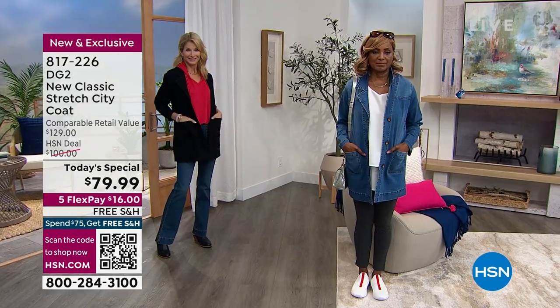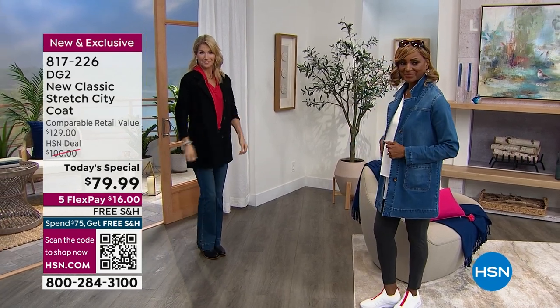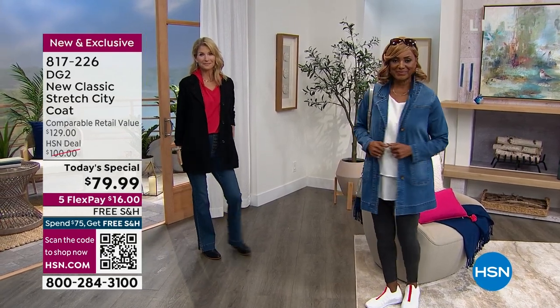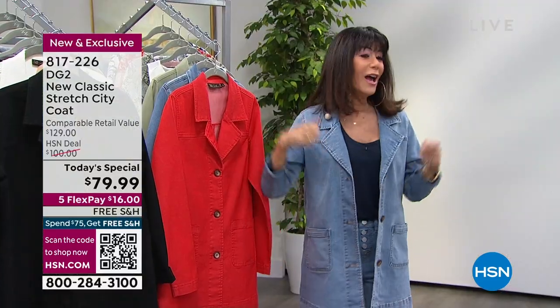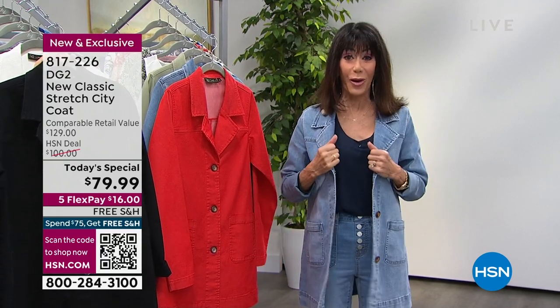The chambray I'm wearing is way out in the lead. I always think of chambray, Sam, as your best friend. The comfort, it's like you put it on and you just feel at home. So if you're going for the chambray, that's the one I'm wearing. We'll update you on what we have left.